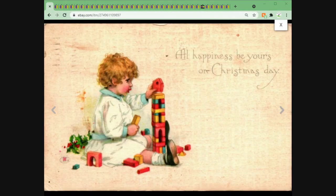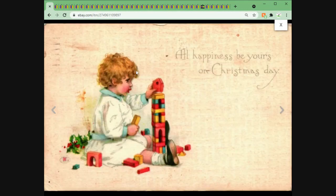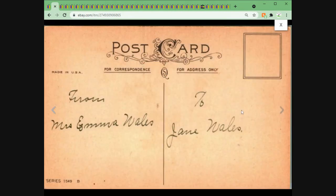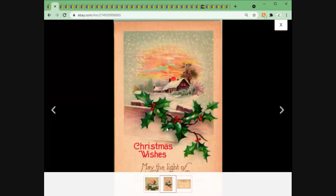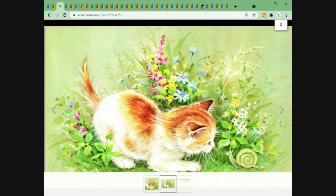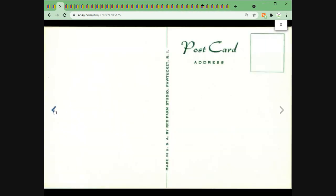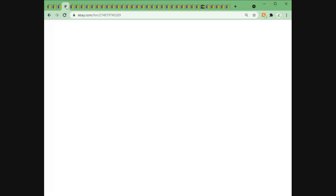Now the next 4 cards went to the same buyer for a total of $16.42 plus shipping. They sent offers on a number of them. They sold basically between $3 and $4 a piece. So here we have a nice Gibson line. They did a lot of nice holiday postcards. Kid playing with some building blocks. Then the next one here is another, I believe, Gibson line. Nope, just kind of looks like it, but nice Christmas wishes, holly, cabin scene, snow falling. Another, not Christmas, but a little kitty playing with a snail. This is a chrome postcard. Very adorable. Kittens always do well.